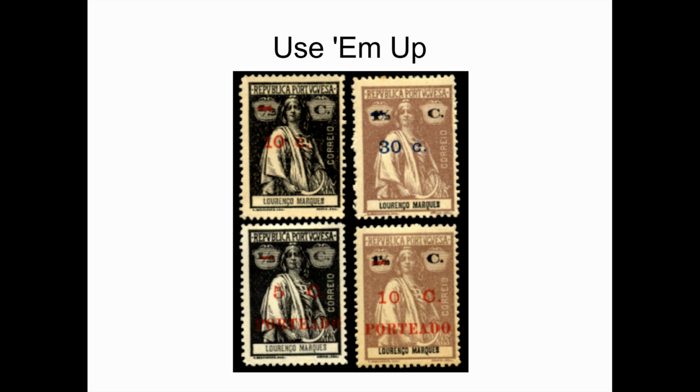Back to the series issues again, new definitive sets were coming for all the major colonies in the early 1930s. By this time, the provinces of Mozambique no longer issued their own stamps, and the Nyasa company had lost its charter. But with new stamps coming out and existing stocks, it became important to thrifty postmasters. We've got to use them up, for whatever purpose we can. There are surcharges here. On the lower right, a Lourenço Marques stamp was overprinted and surcharged for use in all of Mozambique. Portillado stands for postage due.